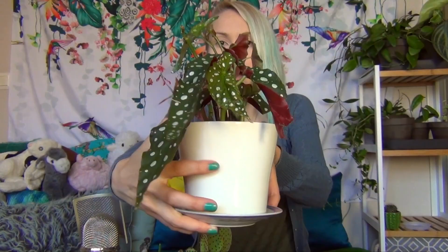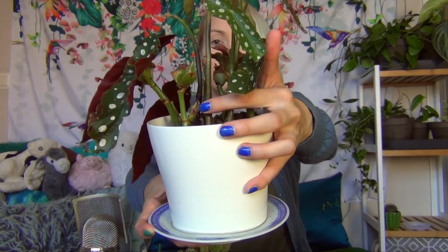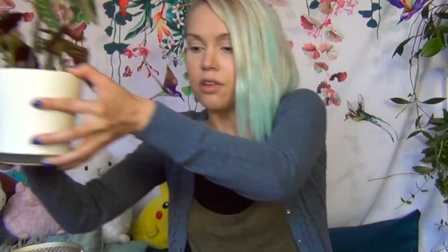Some of the leaves have some mechanical damage, but it is creating new ones. There are new starts everywhere. I love baby Begonia leaves. They're so curly and tiny and absolutely cute. I can notice myself being nervous, and that is due to one reason. So I'm going to take care of that reason right now.